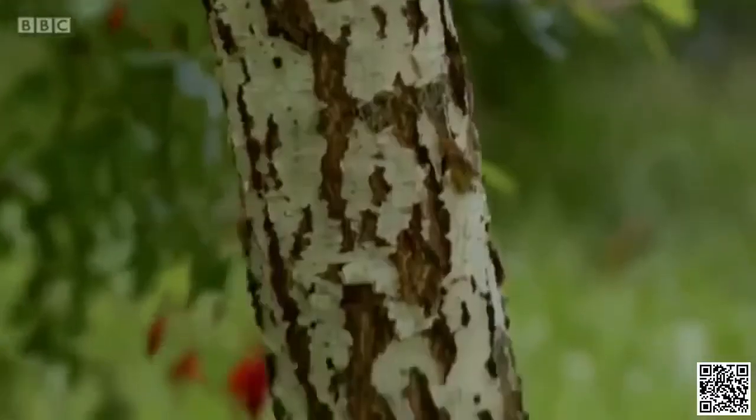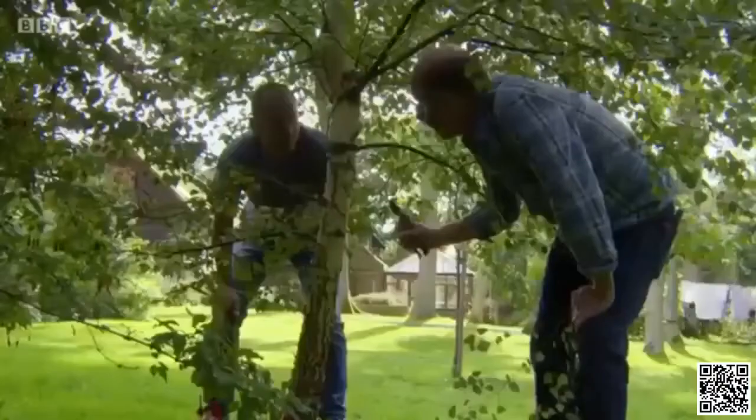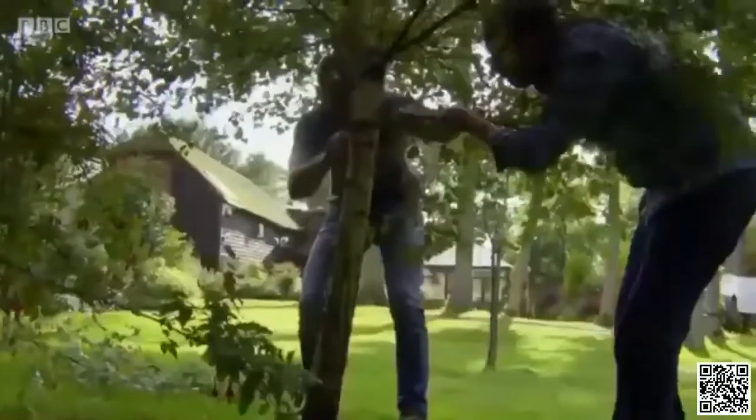Now, autumn is definitely the best time with birches, isn't it? It is, yeah. In the spring is actually a bad time to prune them because the sap is rising and they'll bleed profusely if you do it then. Yeah, okay. So you're going to get that one off? This one here, yep. It's lovely to reveal the stem of a silver birch, but they respond best if they're pruned while young.